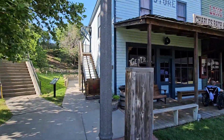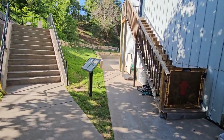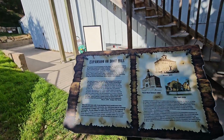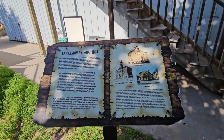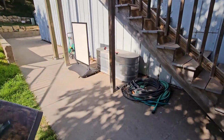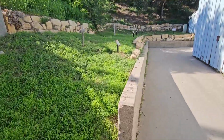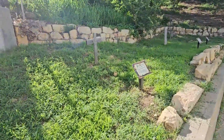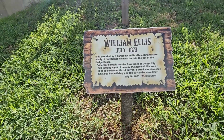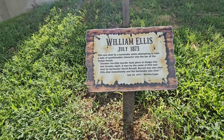Okay. Old West photo card. Okay, let's go see what this sign says. Expansion of Boot Hill. And we have William Ellis, July 1873. Ellis was shot by a bartender while attempting to take a lady of questionable character into the bar of the Dodge House.